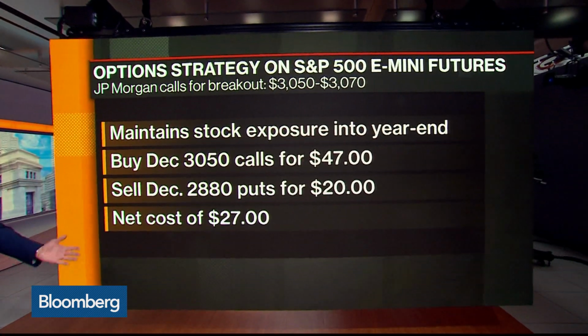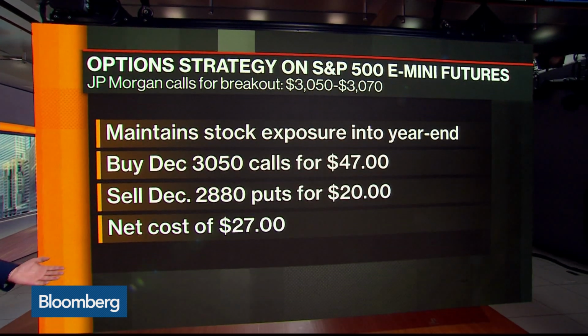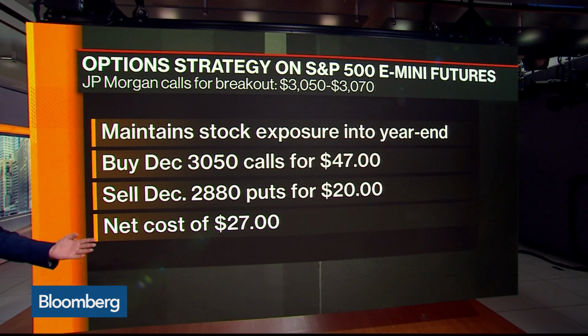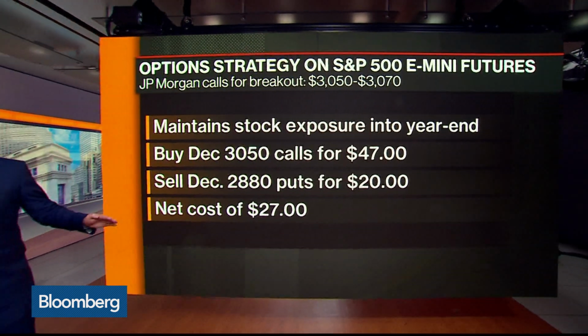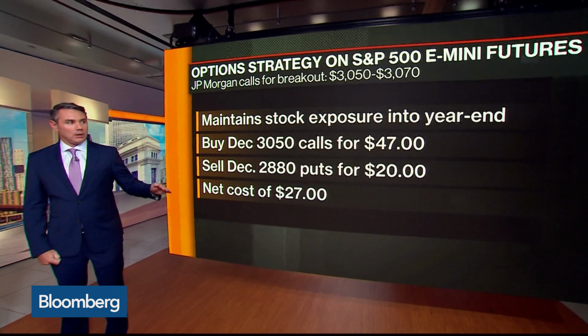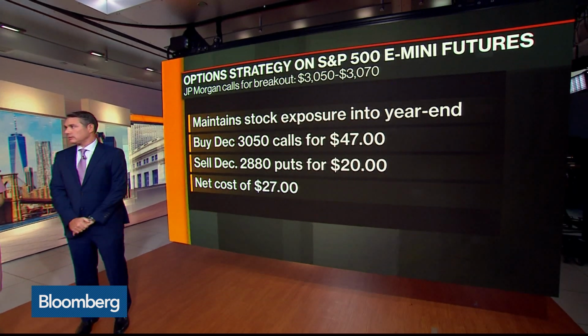It turns out it wound up being a pretty profitable trade. And this is JP Morgan. It's somebody at JP Morgan, one of the strategists, that had actually called for if we were to break out of that 30.27 range or upside resistance, we could see a move to 30.50, 30.70 on the S&P 500.